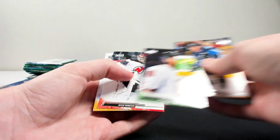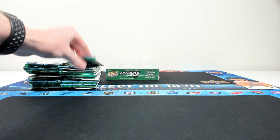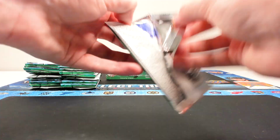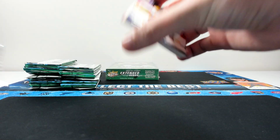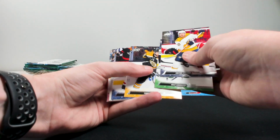Here we go. And then again, you got the good old All-Star cards. So lots of little updates. If you like collecting All-Star cards of your players on the years that they get them, good little base update for you. Next pack, what we got here looks like maybe a canvas.